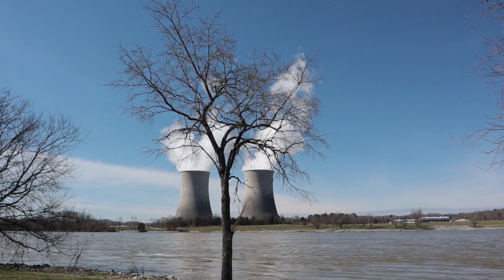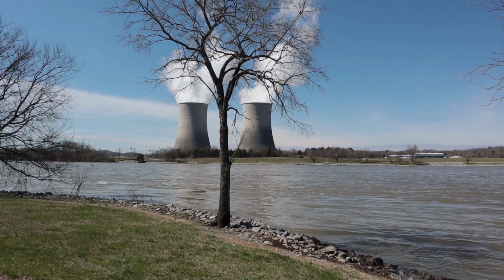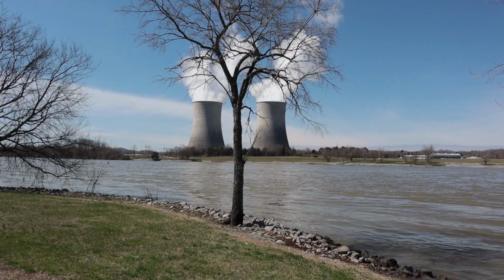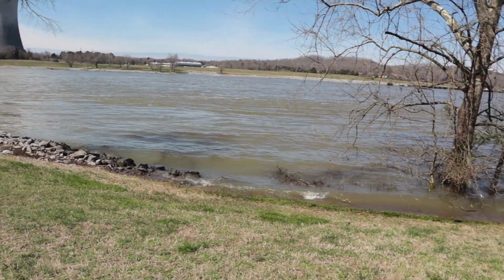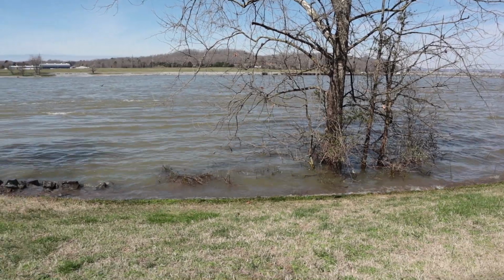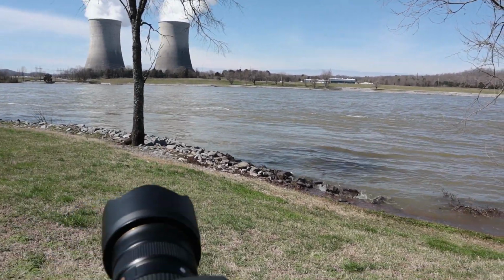So I'm going to show you what I'm working on here. I'm going for a vertical composition of this tree with the cooling towers directly adjacent to it, with it directly in the center of the cooling towers. And you know, there's lots of rain been around the East Tennessee area, so the water is crazy high, way higher than it should be right now.